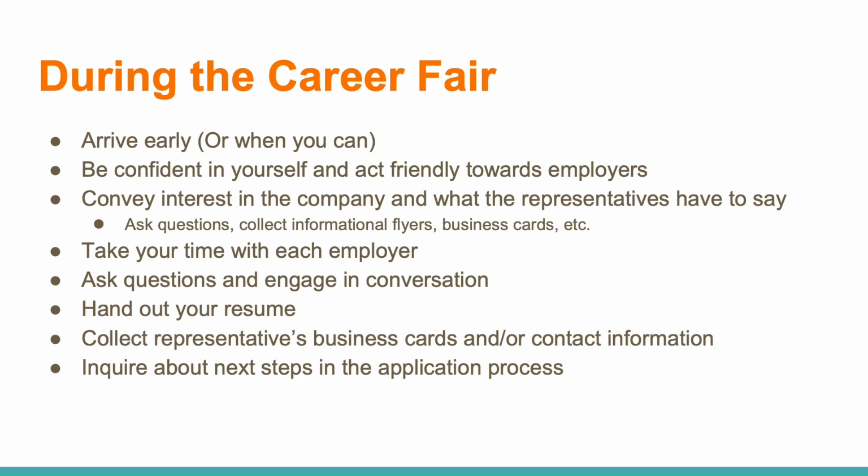You also want to make sure that you're actively handing out copies of your resume to every single person that you speak to, okay? Because they're going to be handing you out some of their information, right? Their business cards, and you want to make sure that you have something to give them in return, right? A most accurate and up-to-date copy of your resume.